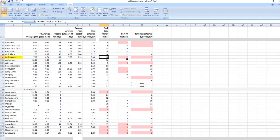In the past 90 days, for passive, it's been the second most proven winner, and the best potential per device per day that it could be making if I was running it on a daily basis is still in the top 5. So this is definitely a viable app to run in my phone farm.